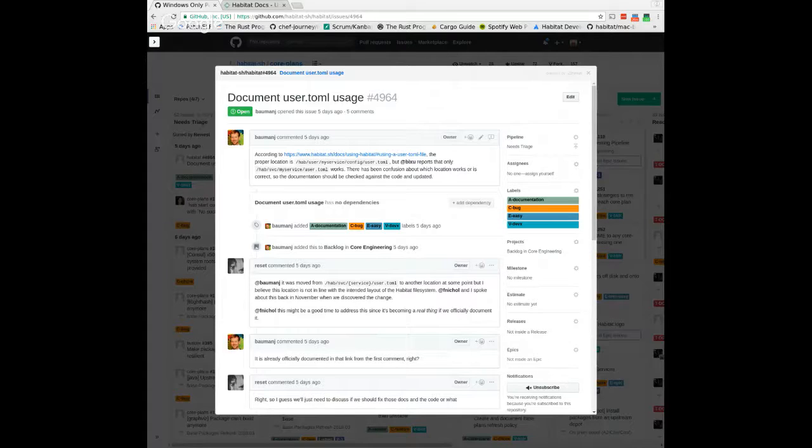So I mean, maybe we just need to try and see if we can reproduce this. Is this an edge case? Is it a version thing? But I mean, all of my stuff is using hab user, my service config.